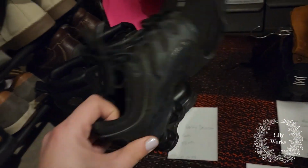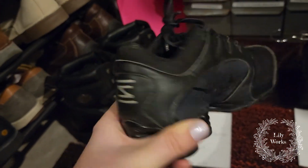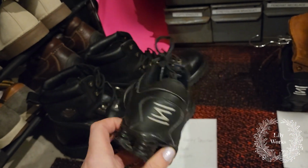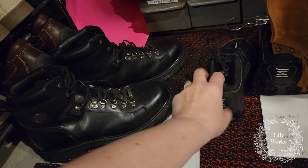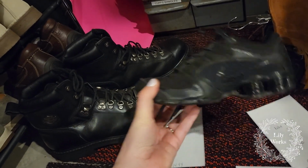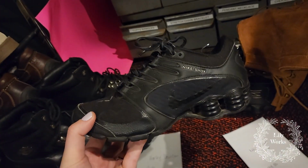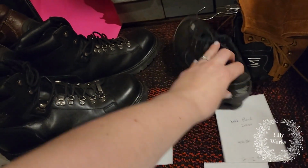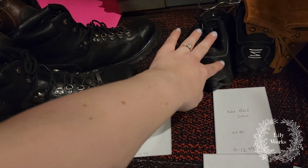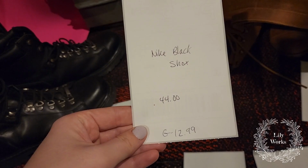Next are these Nike Shox. I don't really know a ton about these, and I don't pick up sneakers too often. If I do find something a little bit more unique, like these Shox, I will just do a Google Lens really quick in the store. And these sold for $44. I got them at Goodwill for $12.99.